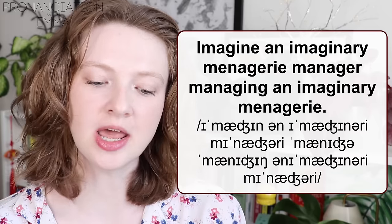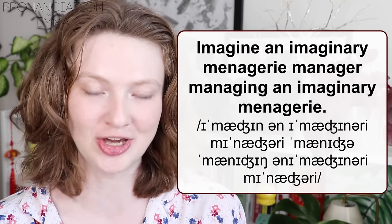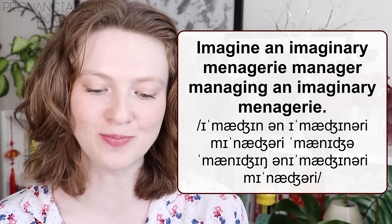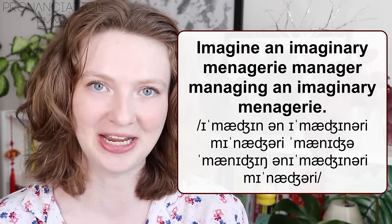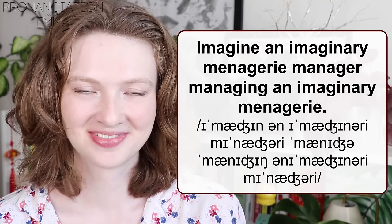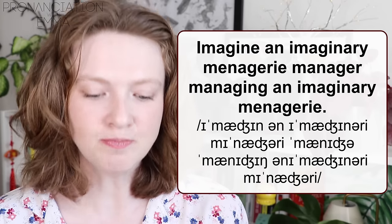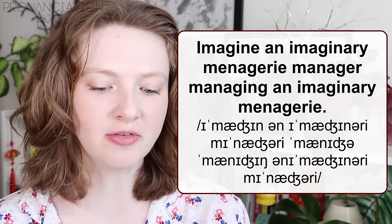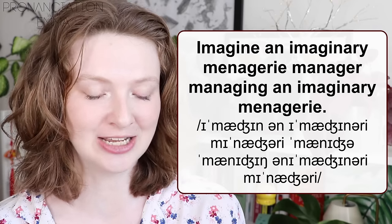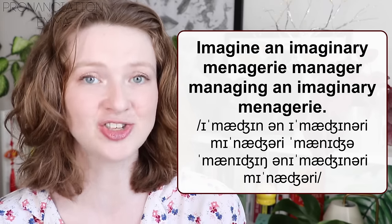Here's another tricky one. Listen very carefully. Imagine an imaginary menagerie manager. Managing an imaginary menagerie. So really mind the stress. Imagine an imaginary menagerie manager. Managing an imaginary menagerie.